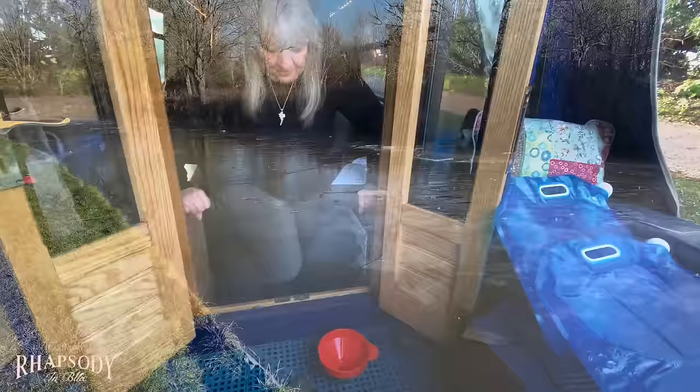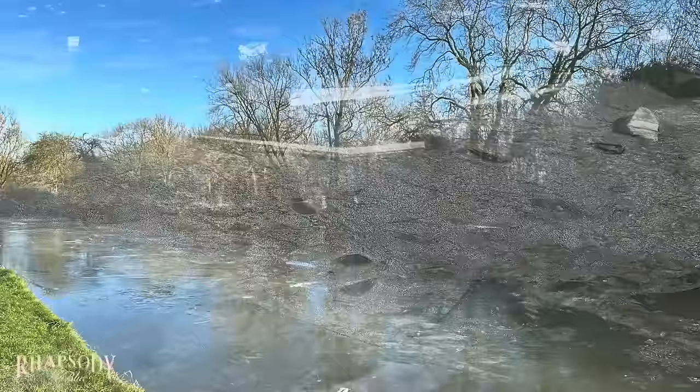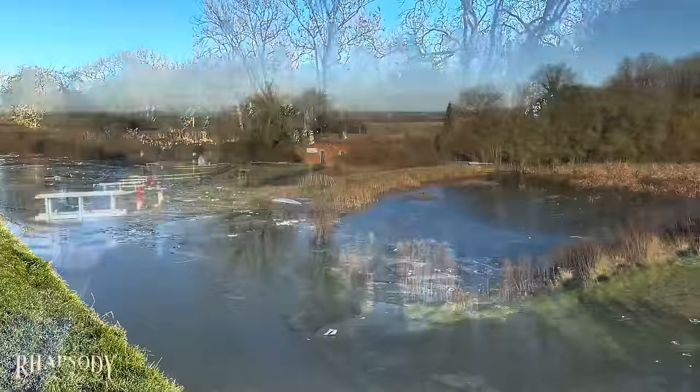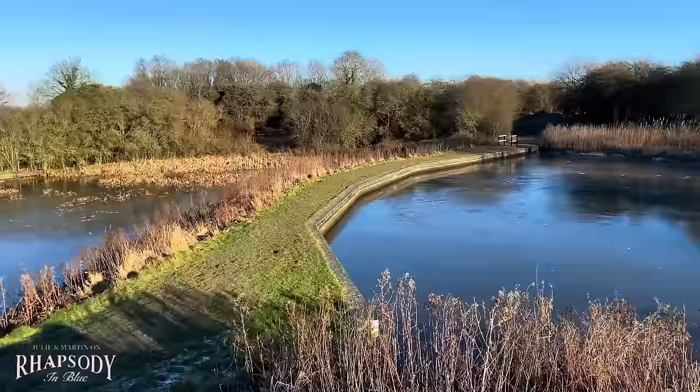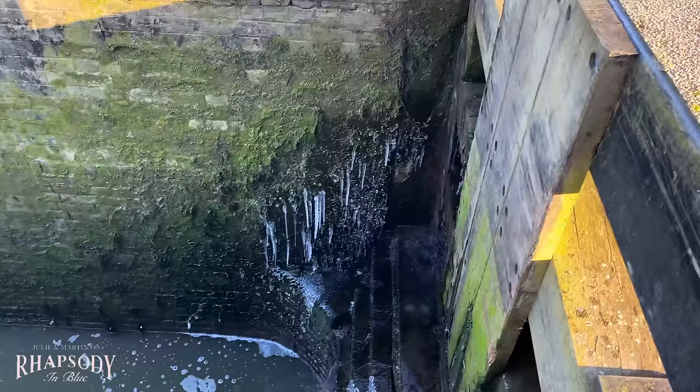The ice got steadily thicker over the next few days. You can see by these pictures, in some places, it was a good 3 to 4 inches thick. You see how icy it is. There's icicles on the inside of the lock. Look at that.